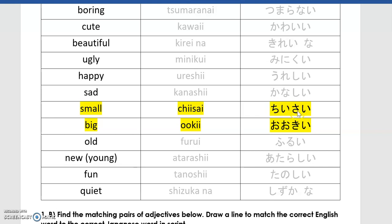So chiisai, chisai, and ookii, ooki. Those are the ways that we need to be writing those. If you want to cross out the mistakes on your paper copy and rewrite it out correctly, that would be a good idea too.